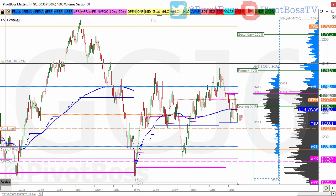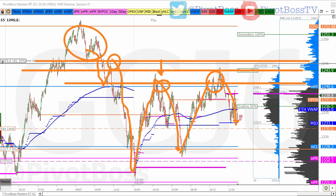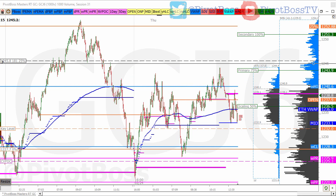how that played out. This failed hold above 1245s here when offered. Price came back to it, offered again. Boom, here's that test into the weekly high, which I mentioned this morning. Offered off of there, came back to it, offered off of there. So this is a big time zone. Above 1245, we'll finish this trade off and squeeze big time.